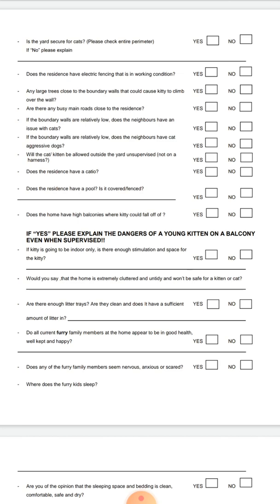Put the key away. Make sure that when the kitty does go out onto the balcony, they're on a harness, they are on a leash, and they introduce them to the balcony because they will be curious and they will want to see what's out there. But definitely not in the hands, not in the arms, and definitely not out there without a properly fitted harness.